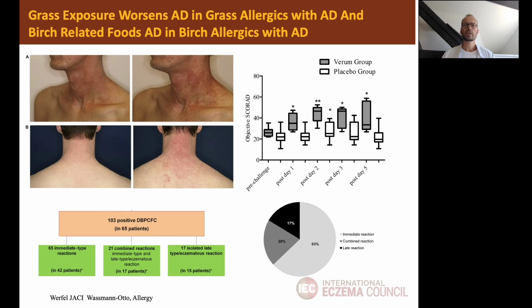Some nice studies have been done by Thomas Werfel's group in Hanover, Germany, and they show that atopic dermatitis patients who are, for example, grass allergic will react with worsening of AD when exposed to grass pollen on their skin, and also that birch allergic atopic dermatitis individuals will develop some immediate and also delayed worsening of their eczema if they have an intake of birch pollen-related allergic foods.